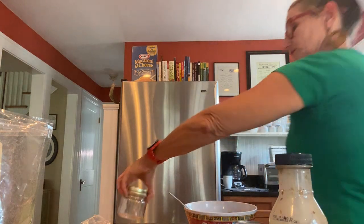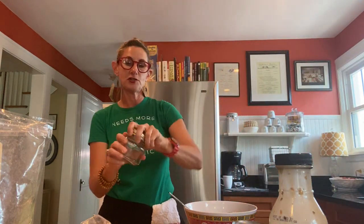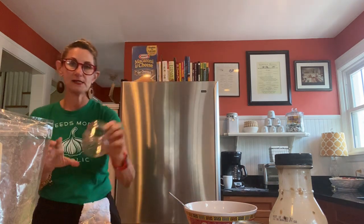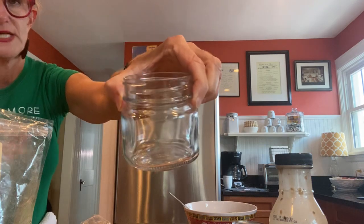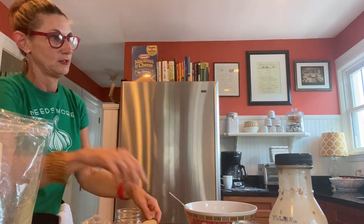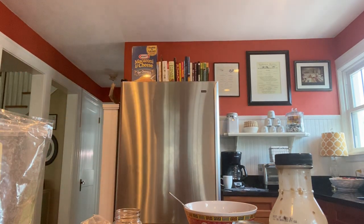All right. Now here's one of my little mason jars. I just pulled this from the drawer, and I use these little mason jars to make my salad dressing. Here's just a little mason jar, of course, with the obligatory lids. Let me get my vinegar. Where is my vinegar? All right, here's my vinegar.